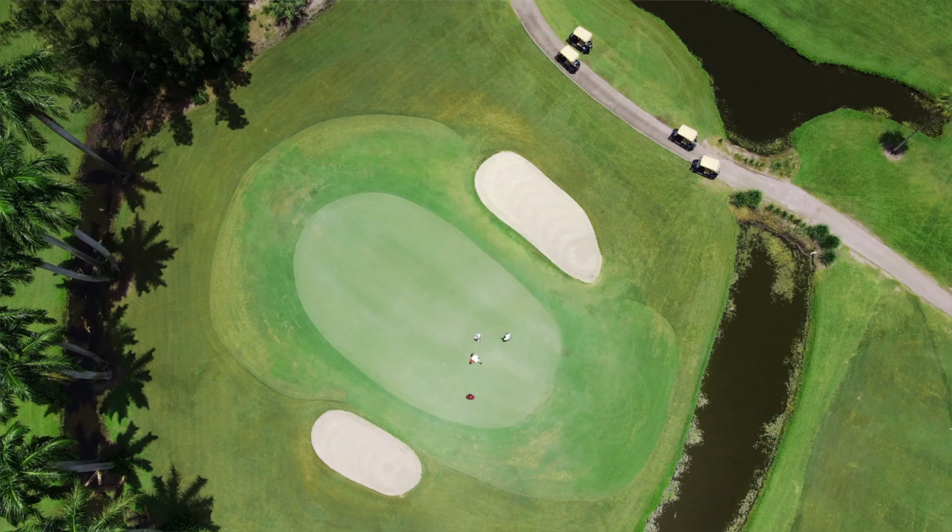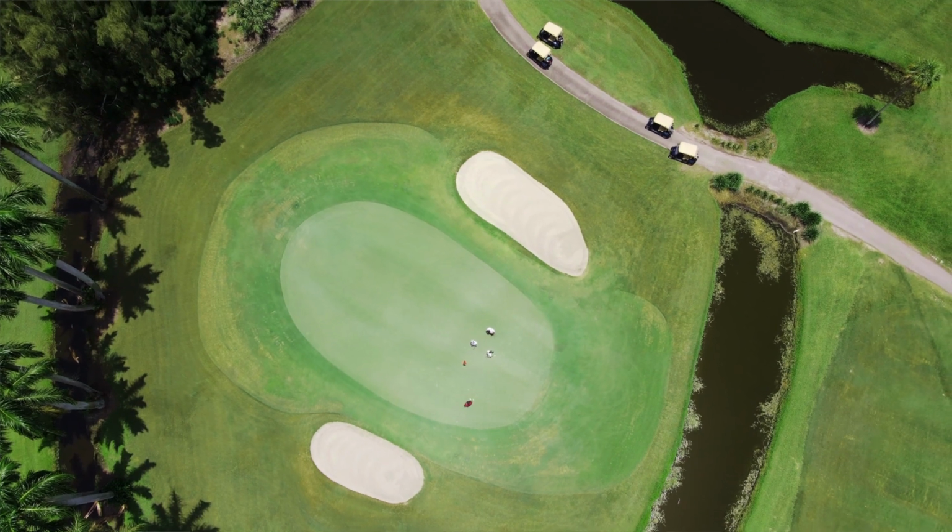In my opinion, Doral is one of the most undervalued areas in Miami, and when compared to other A-class neighborhoods like Coconut Grove and Coral Gables, it's surprising sometimes to see how much more value you can get for around the same price. Take, for example, today's property tour.